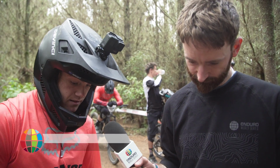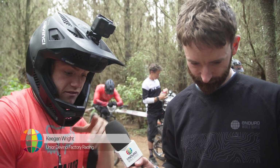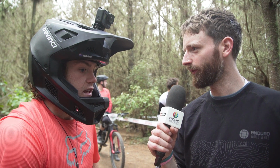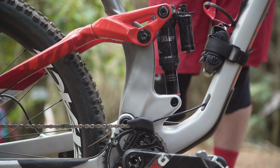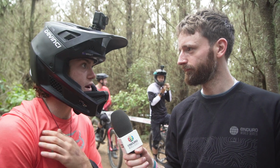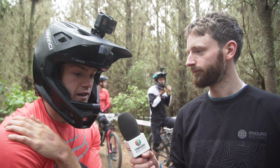This is just a Da Vinci Troy, 140 in the rear and 170 in the front. Just a new paint job. And big difference from last year's bike, 140. You have to be a bit more careful with that. Yeah, you have to be a bit more careful where you throw the bike, but I've always ridden smaller bikes, so it's nice to kind of go back to what I know. Yeah, new me. Enduro version 1.2.